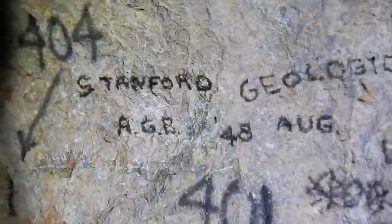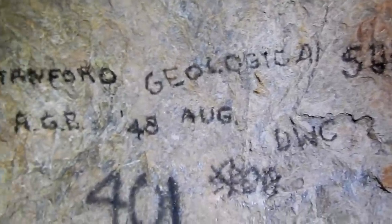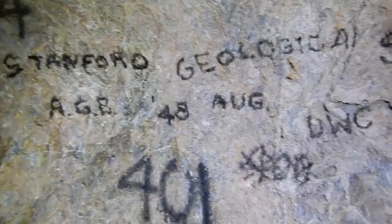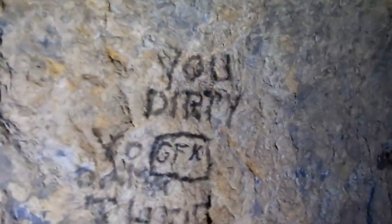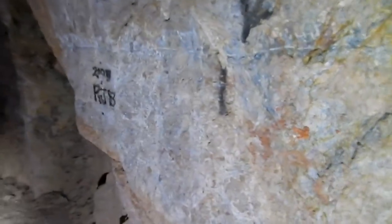What does that say? Stanford? Oh, the Stanford Geological Survey. August of 48. And there's some other stuff I can't read. We've seen the Stanford survey in some other places. They really shouldn't be painting them up, but whatever they did.